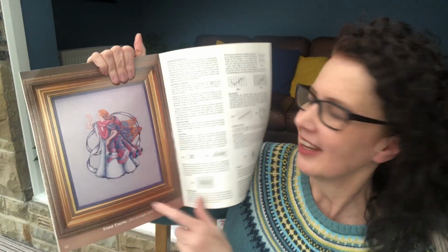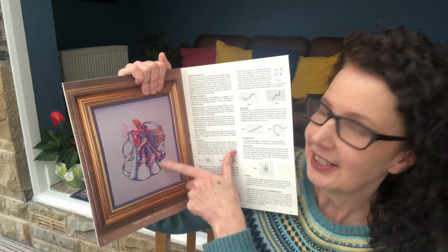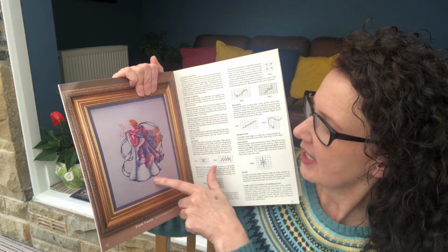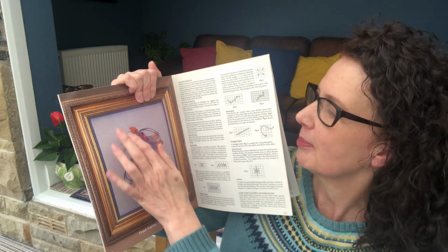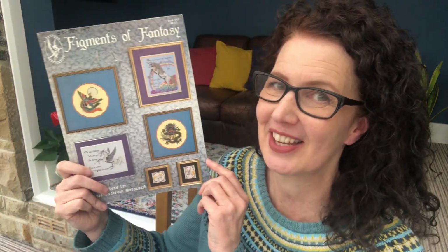Frost Fairy. So she's got, again, another flowing gown to stitch, but they've got all of the frosty details underfoot, and her hand is up and it's sprinkling frost everywhere. So really nice fairy designs in this booklet. Oh, just a lot of fabulousness. And I think I was definitely on the fantasy train when I was looking at some of these charts.